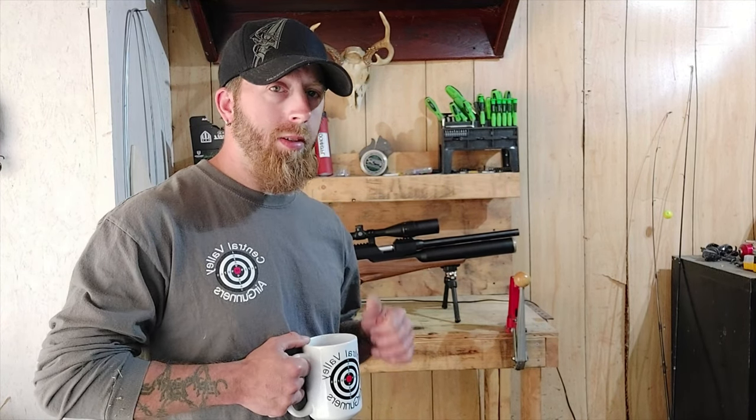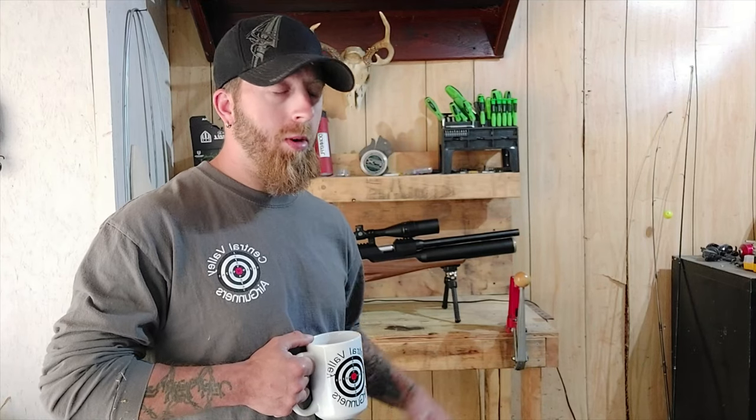Next weekend, I'm gonna go out with multiple different slugs from multiple different vendors and try them out in this gun and show you guys. I just didn't get them all in the mail in time, so I couldn't go out and shoot them, and I figured it'd be unfair just to show a couple slugs that I had on hand when I can just wait and show you guys everything.